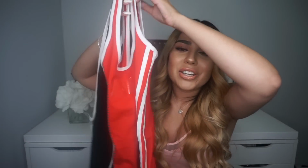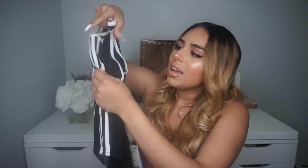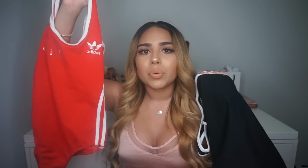Okay guys, this is a perfect example of me being so indecisive and buying the same damn thing in two different colors. And I'm talking about this. I got the Adidas one piece, but I thought it was so darn cute that I had to get the red and the black one. So here's what it looks like. It's just a basic one piece, and it has the Adidas logo on the side, and it just has the three stripes on the side as well. And honestly, Adidas has been killing it lately. They have been coming out with a lot of cute stuff, especially for us girls. And I just felt like they both will look great with anything. I feel like this one, I could just wear with some jeans or even some joggers, and it would just look great. Okay, the last things that I have are from Forever 21.